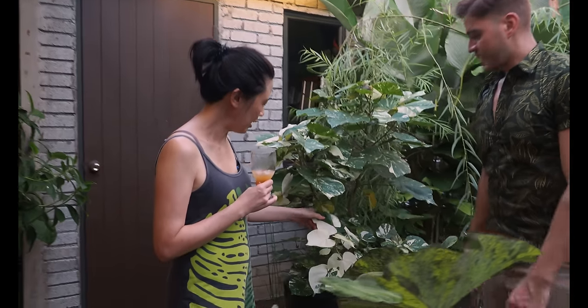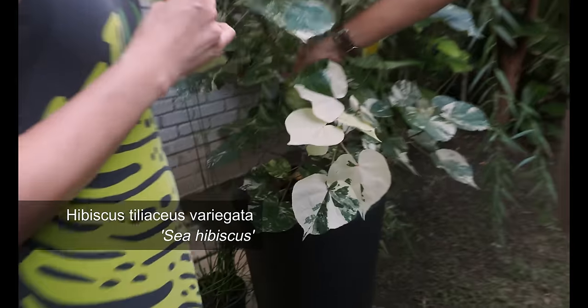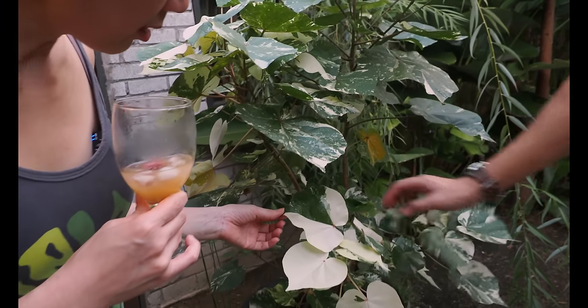And then variegated Hibiscus ciliaceus variegata. It's one of my favorite hibiscus because when they come up with new growth, they have pink leaves and white leaves, half moons. Look at this, full moons happening. Full moons.